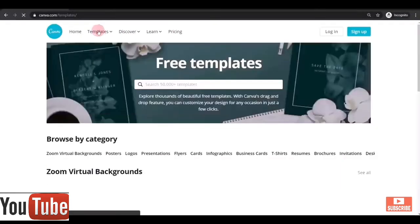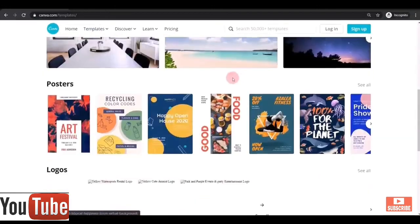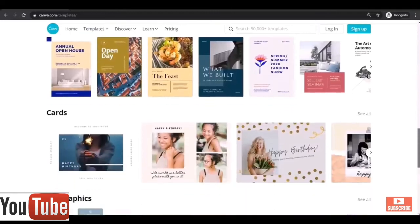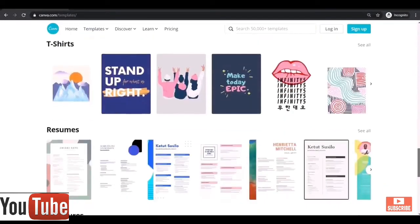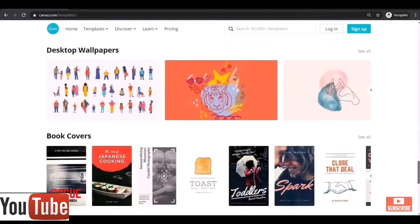So what you have to do, there are thousands and thousands of templates here, and these templates are free of charge for you to download. You can use all this, and let me show you. I'll show you step by step on how to edit some of them whenever you want them, and then upload them on the site that you want.